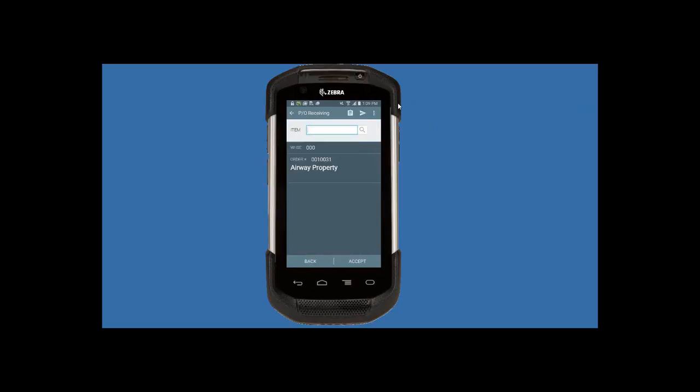Another way is to obviously scan barcodes. Now, if your items come in with barcodes on them, if that number in that barcode doesn't match your item number, ScanForce also recognizes the alias field that's set up back in Sage. And that can be done ahead of time or even from the device in the process of doing the receiving. If you don't have any barcodes to scan for items, most people will not only barcode that PO number, but they'll also barcode the item numbers so that you easily have something to scan. Validates that.